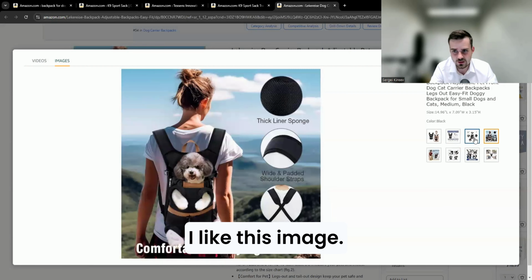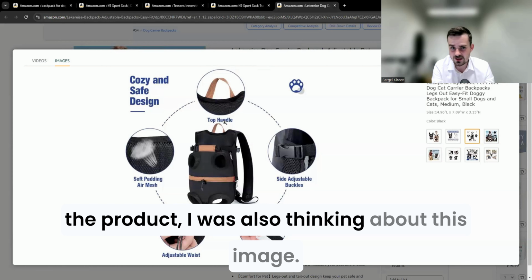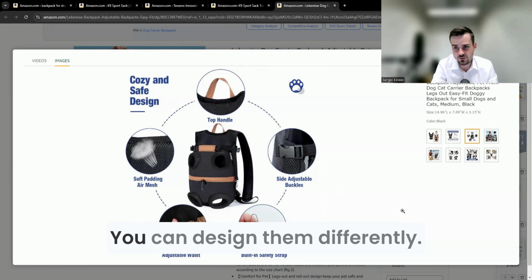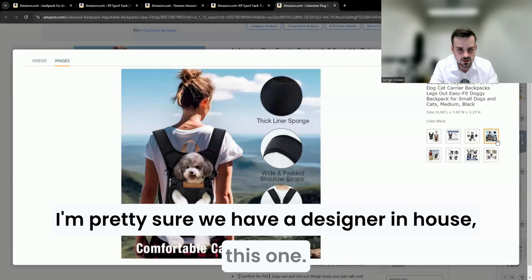I like this image. So when I was talking about the details about the product, I was also thinking about this image. So we can do 2 images like this, put the product into the center, circle it around with these tiny circles, and you can do 2 of those images, right? You can design them differently. I'm pretty sure you have a designer in-house.